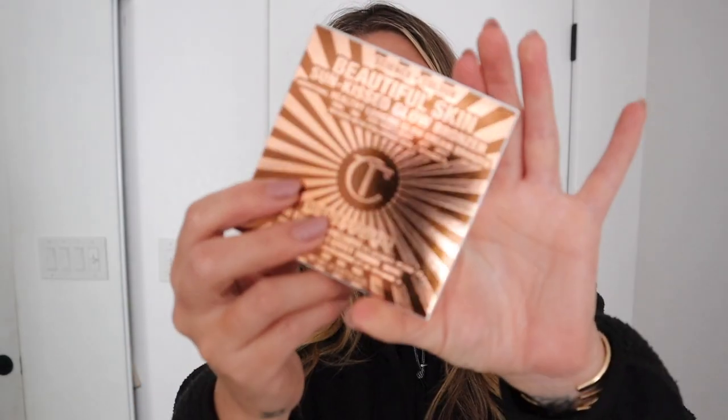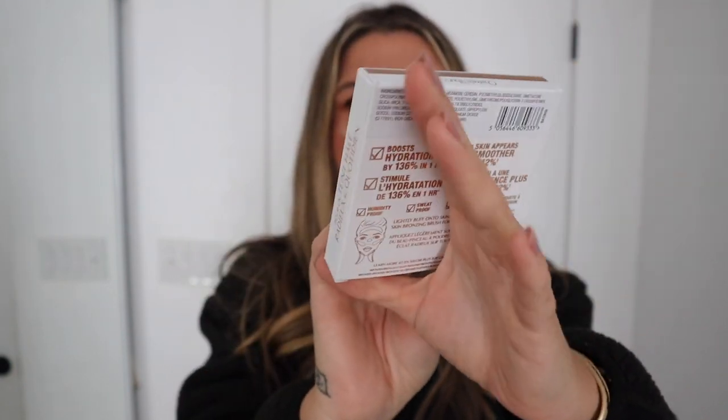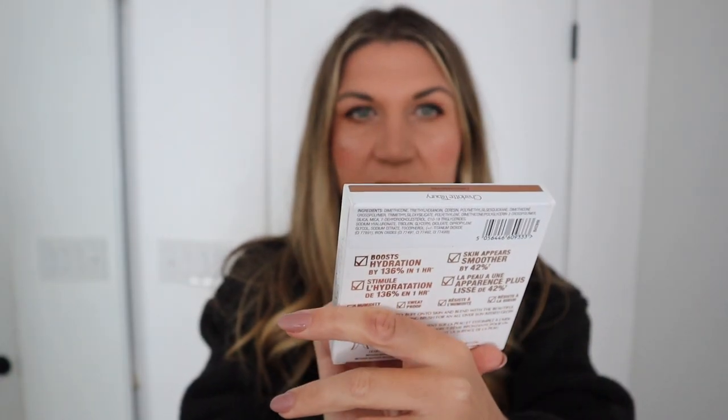Next item that I decided to pick up as I was ordering was this Charlotte Tilbury Beautiful Skin Sun-Kissed Glow Bronzer. Smoothing, healthy looking glow cream bronzer for face and body. Didn't even know it was for the body too. Oh, it has vitamin D.